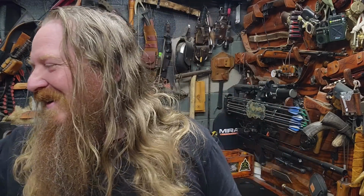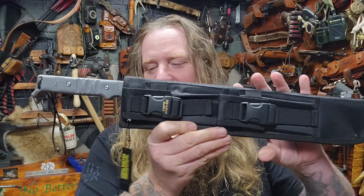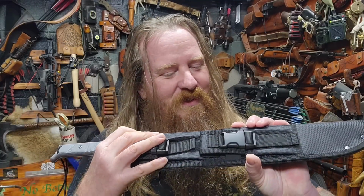What do we got here? Dude, this thing's crazy. It comes in a sheath already. I mean, you could just buy one and have it. Put it in your pickup truck. It already comes with a sheath, an emergency whistle, and a lanyard so you can hook it to your body.